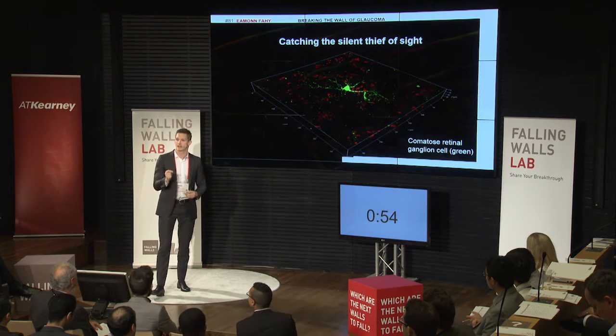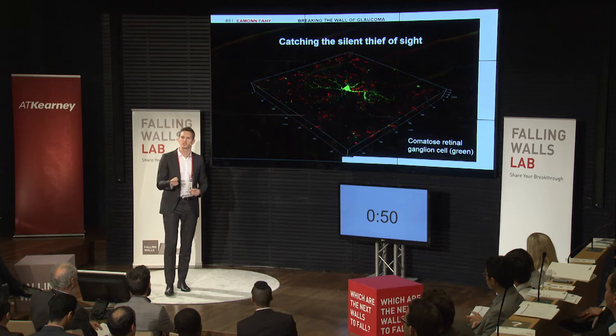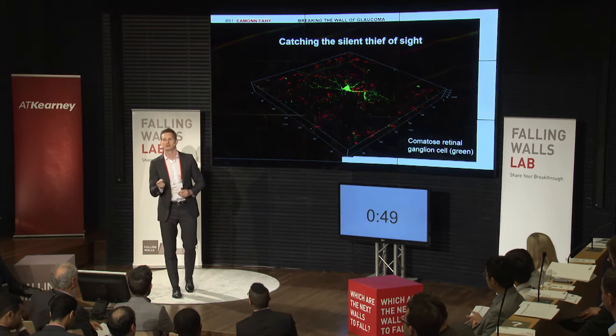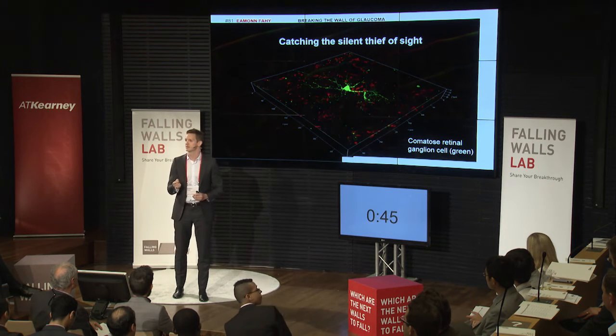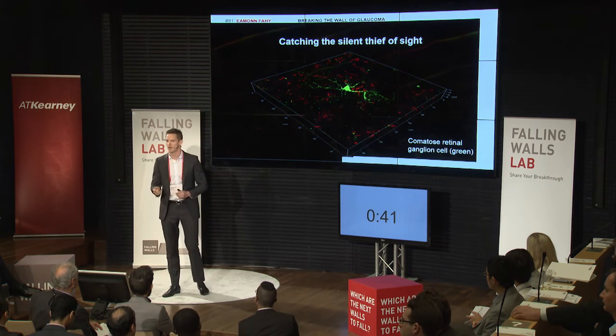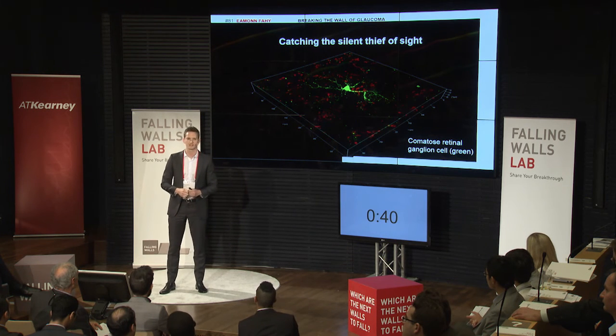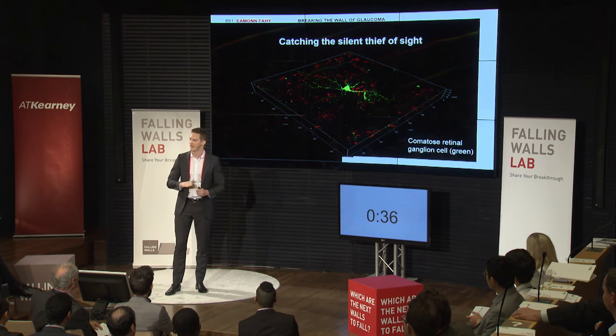Now that we have an electrical signature for comatose ganglion cells, we're one step closer to using similar electrophysiological measures in humans to detect glaucoma earlier at a point where ganglion cells are recoverable. It's my hope that one day we won't have to tell any patient that it's too late to save their vision. So let's catch this silent thief before it's stolen any sight.